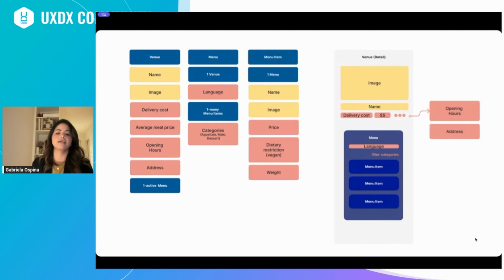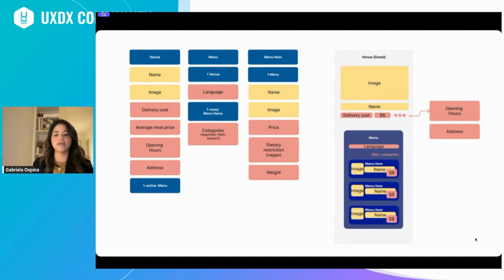We can do the same thing with the menu item if we want to also visualize what are the main elements that we want to surface there. So it will be image, name, and price, for example.